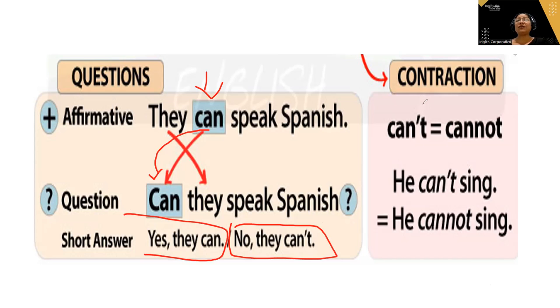For the negative form, I can use it in two different ways. I can use contractions, or I can not use contractions. I say cannot. Contracted or not: he can't sing, he cannot sing. And in here, now I have my questions.